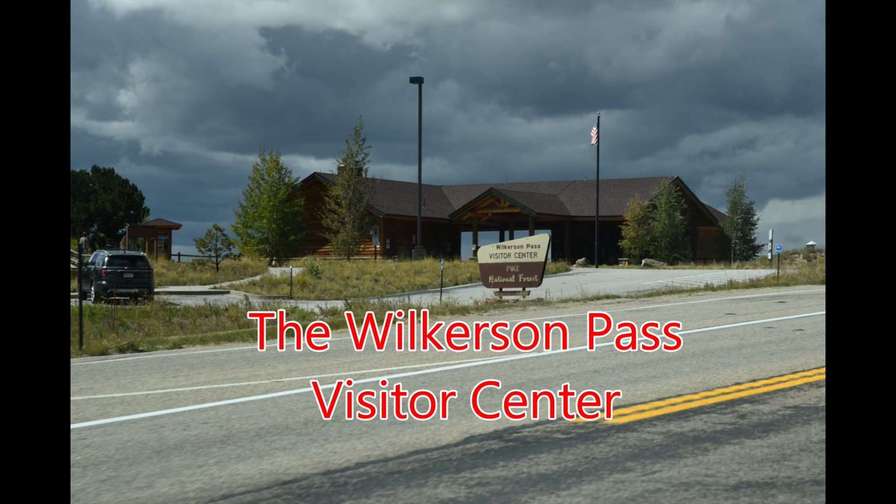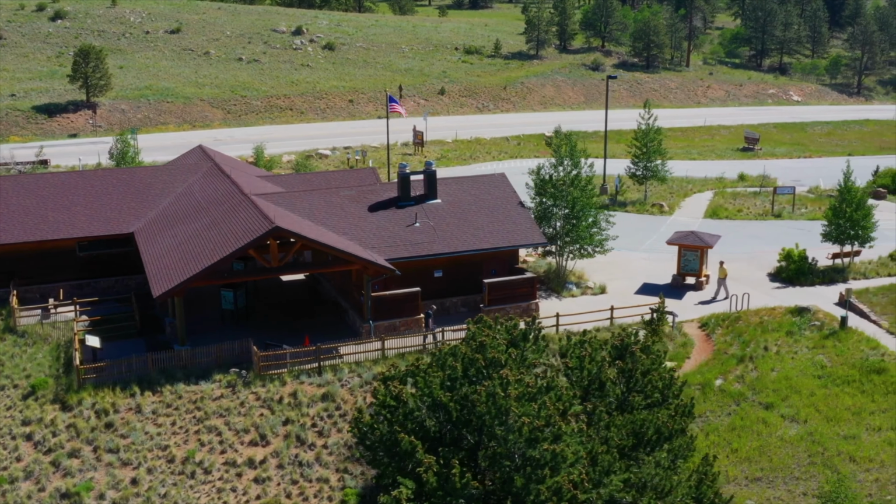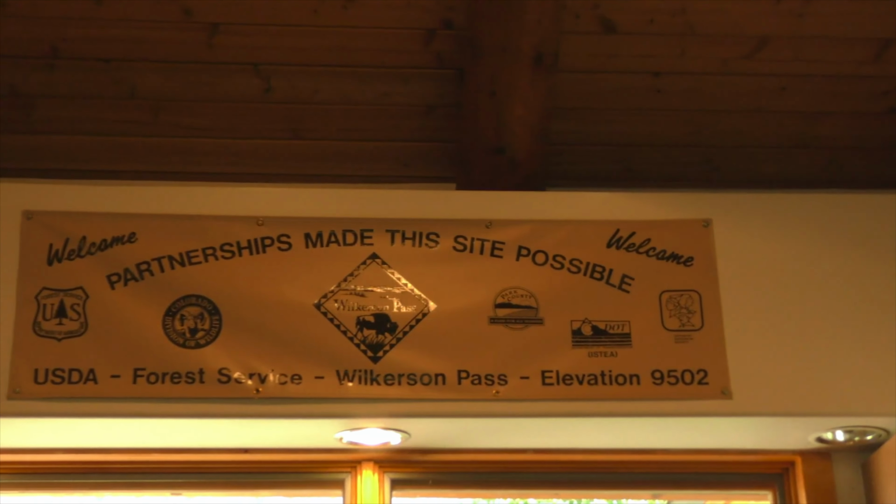This is the Wilkerson Pass Visitor Center. It's just right off the 24. Very nicely appointed facility out there, very well done. You can see some views over here from overhead, and you can see the 24 there right next to it, so it's very easy to get to. And it has some very nice displays inside, all kinds of informative signs. Has a gift shop in there where you can get all kinds of little trinkets.